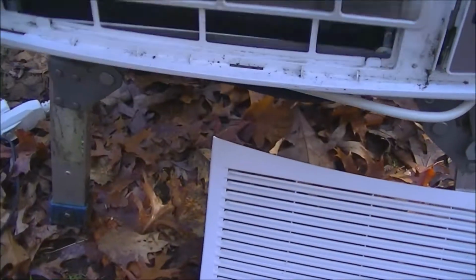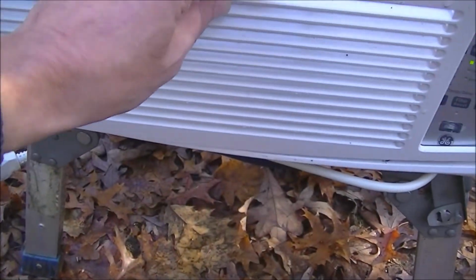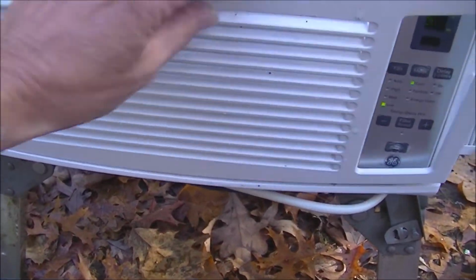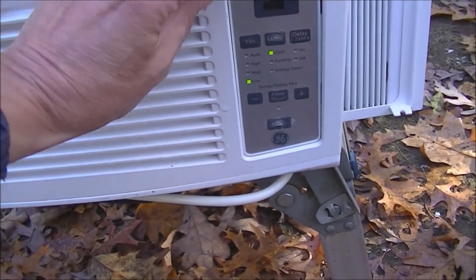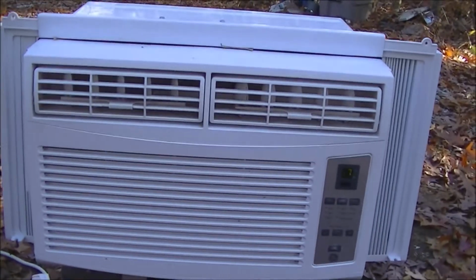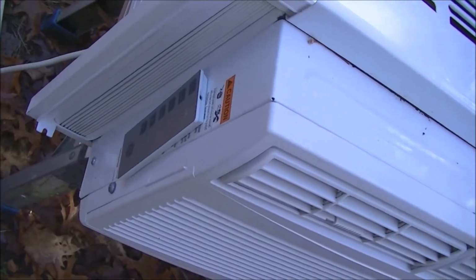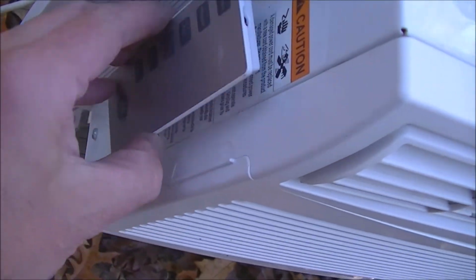So that's a pretty good score. This will be good to sell. Alright, so there you go. There's a 2017 General Electric with remote control. That's very, very rare to find a remote with them on the street like this.